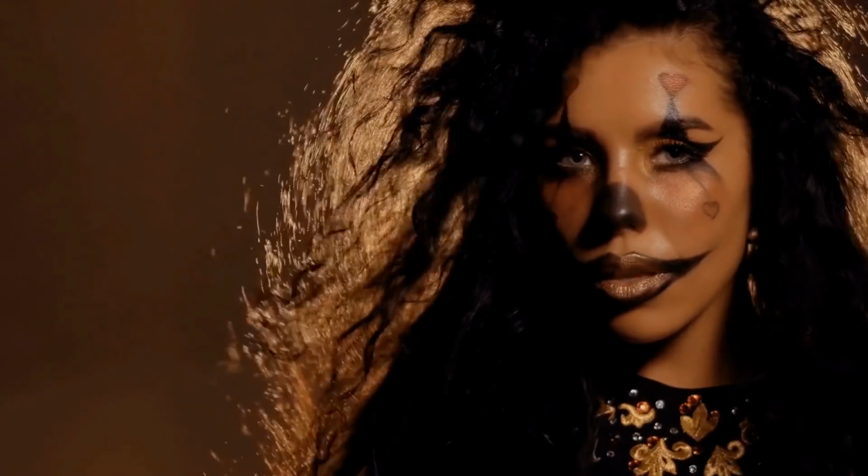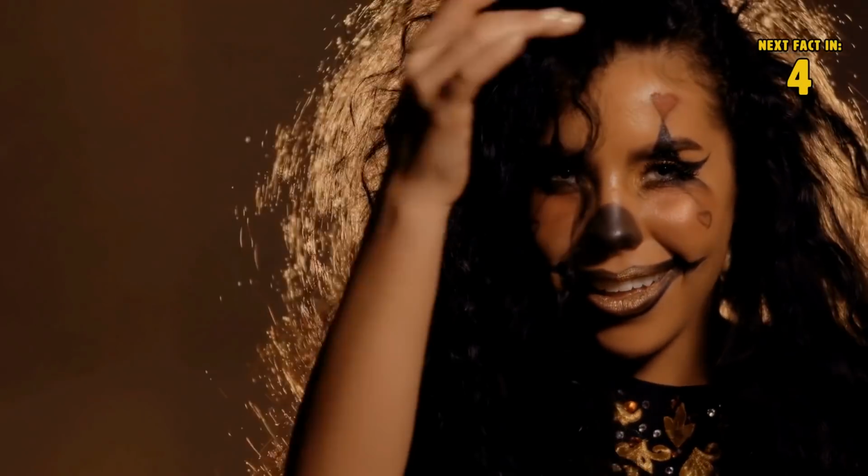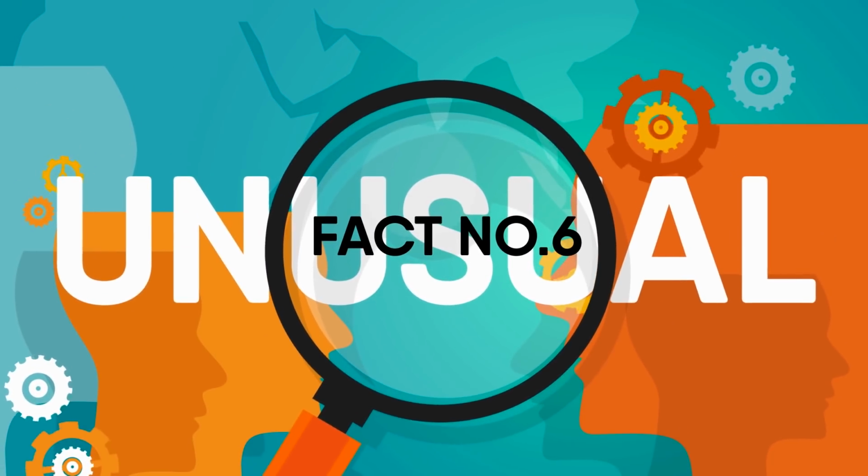We consulted All That's Interesting again, and they reported that in cases of extreme starvation, the brain will begin to eat itself, kind of like a zombie. But if the zombie was inside you, and it was eating your own brain, ow, that's really giving us a headache to think about. Unusual fact number 6.